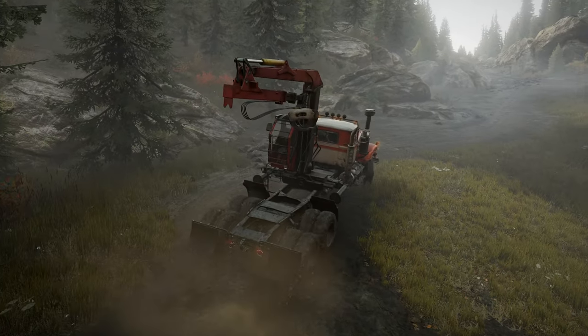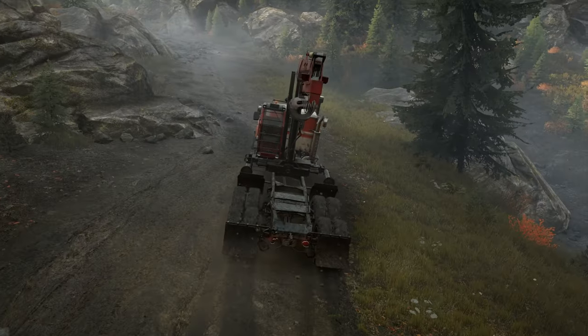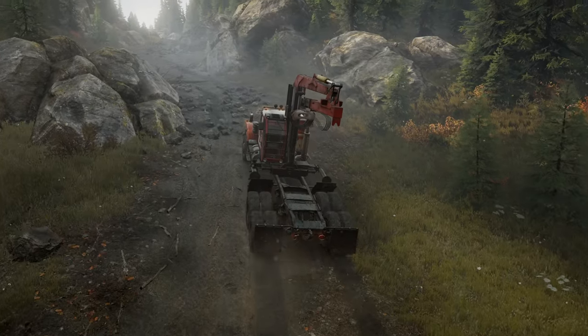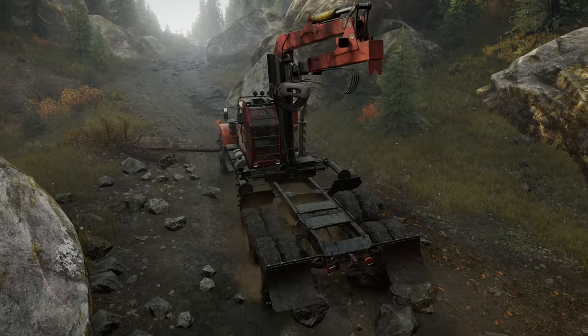So let's head back to our logging station. Try and get as much done as we can now. Lost some time, lost some money. 1500 down, and probably in game about an hour down as well.